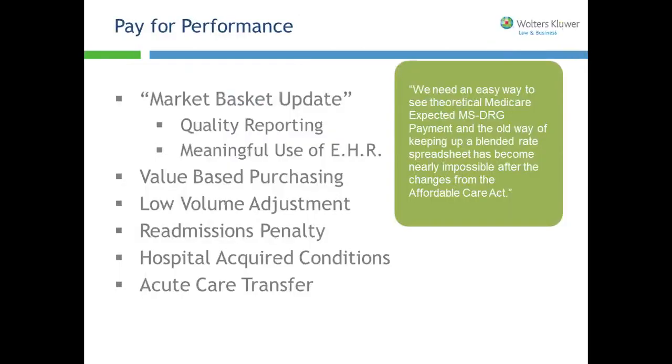I can go into the DRG analyzer and do a what-if analysis if they had received the full update. In general, that market basket update is just one of the changes that we're seeing under legislation and regulations like the Affordable Care Act. Hospitals are now expected to engage in a number of activities that are designed to measure and compensate or penalize them for performance. These are buzzwords that you might have heard: quality reporting and meaningful use of your electronic health record. Those two are taken together to determine the market basket update. You may have also heard about value-based purchasing, low volume adjustments, hospital-acquired conditions, readmissions penalties, acute care transfers, and some other buzzwords that are really hot in the industry right now.